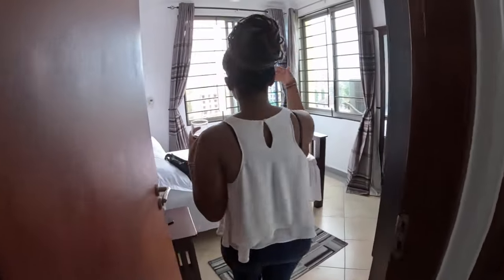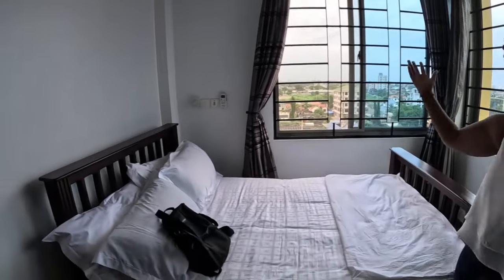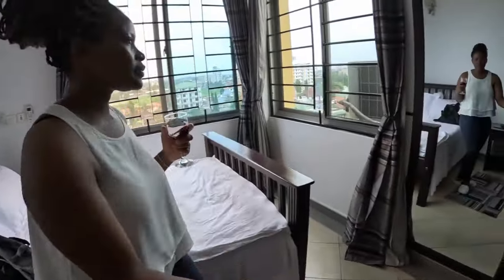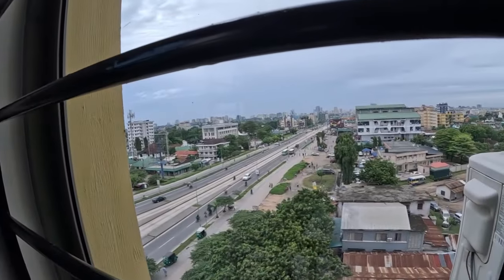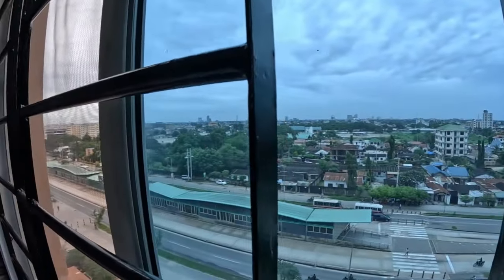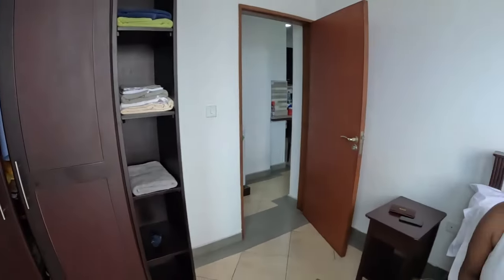There is the second bedroom. It has the best lighting ever. It has two windows that bring in so much light and breeze, like fresh air. There's a wardrobe. There is the same mirror that is in the other bedroom. The bed.